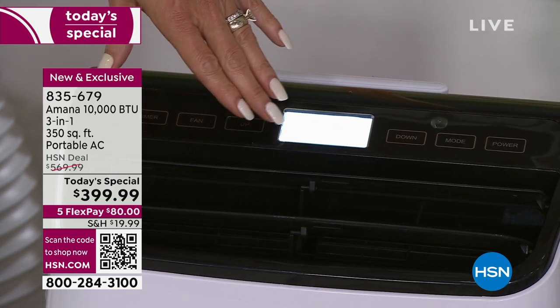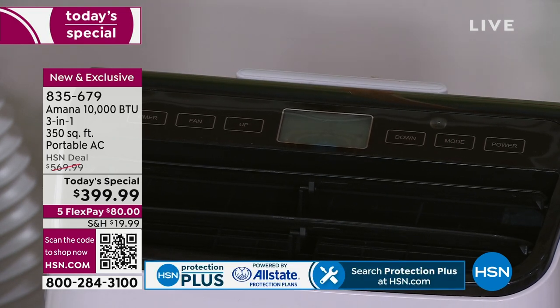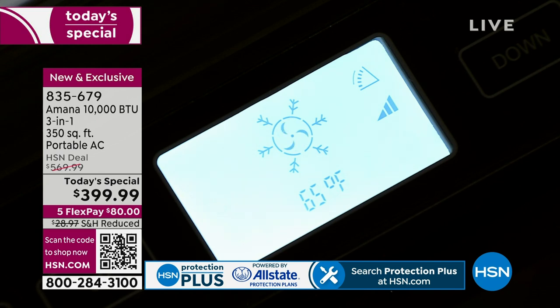Say right now I have this set to 62. When my space reaches that desired temperature, your machine shuts off. That's because it is energy efficient. It's not going to waste electricity. Once the temperature starts heating up again, your machine will go back on, just like your regular thermostat at home.